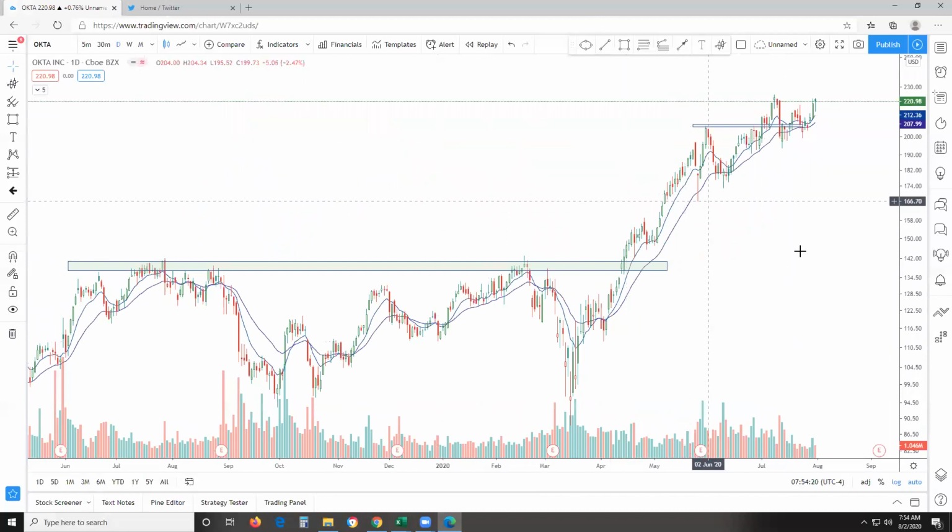Okta, another one you probably know. Again, great accumulation in an uptrend. It's kind of moved sideways for the most part, trying to break out. And we have about another month until earnings, September 5th.